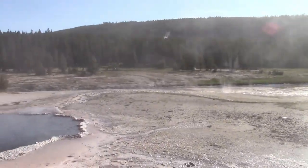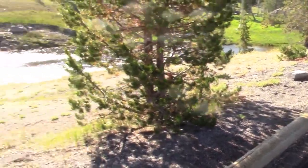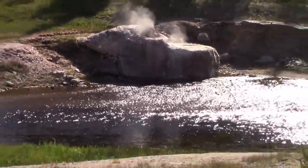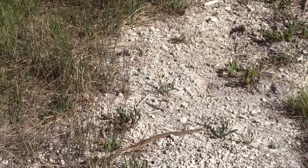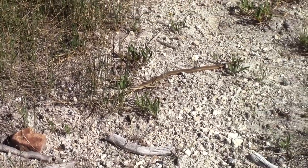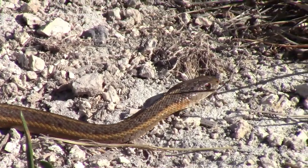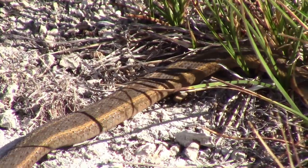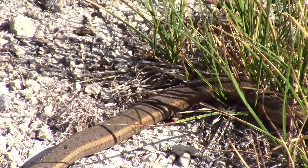Here's the Firehole River. Let me take your picture right here. Sun's pretty good. This is the Riverside Geyser that's supposed to erupt sometime this evening on the Firehole River. Michelle likes this walk. Hello. Snake, garter snake there. Yeah, garter snake.